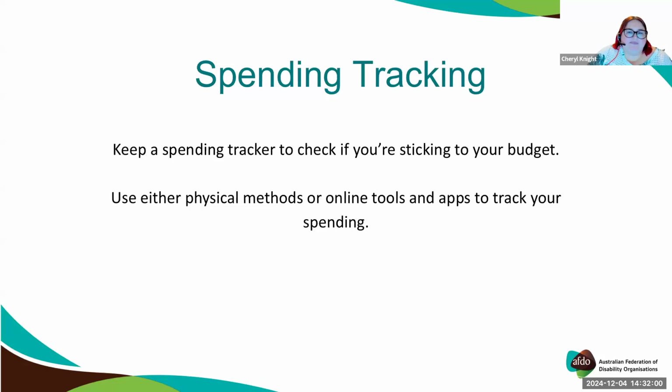Spending tracking. Once you've set up your budget, the next step is to track your spending to make sure you're sticking to it. This means regularly updating a spending tracker. Physical tracking. You can use a simple notebook to write down your expenses and calculate how much you have left. This is a low-tech but effective method.